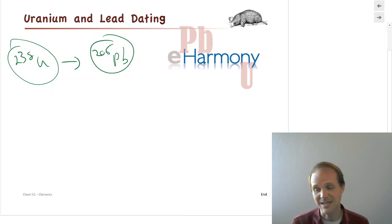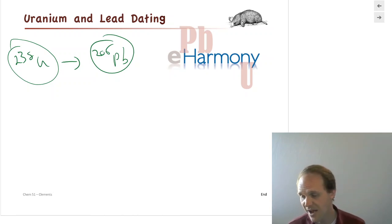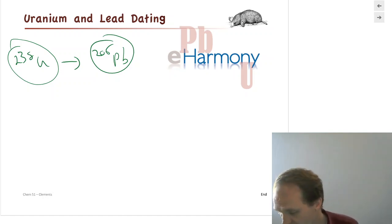Now, for reasons I'm not entirely sure of, geologists tell us that when rocks form, they generally form using uranium, but not so much lead. I'm not going to question that one, okay? But we're going to use that to our advantage to try to maybe date a rock.